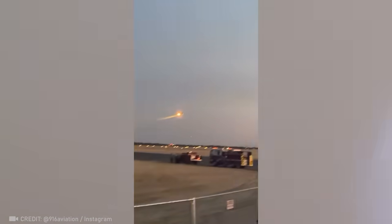If the airshow announcer hadn't mentioned that the MiG-17F was flying, the audience might have thought a missile was buzzing past them.